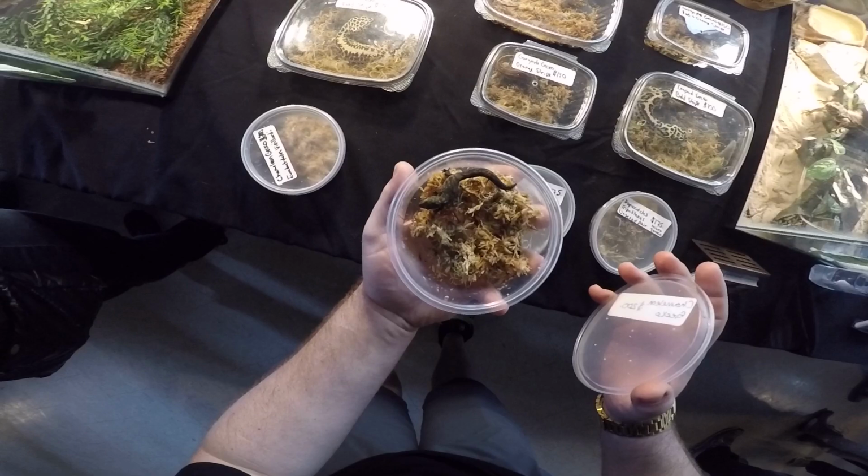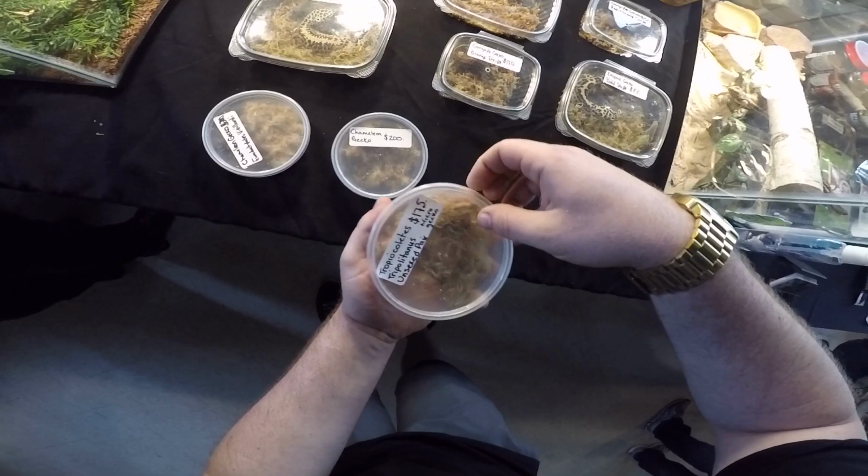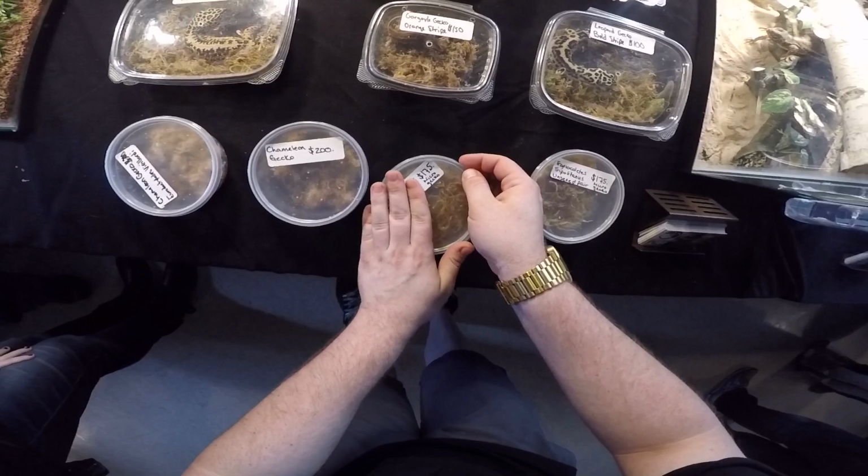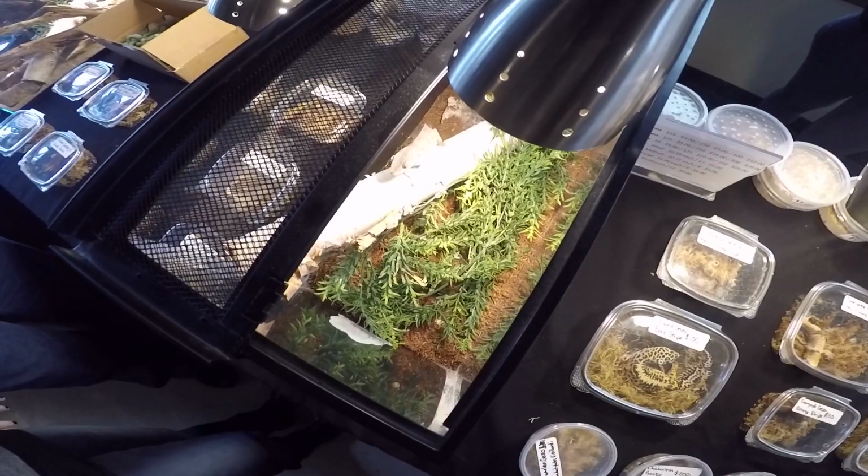And some Tropiocolotus in here. You see this little guy? Almost blends right in. Female panther chameleon.